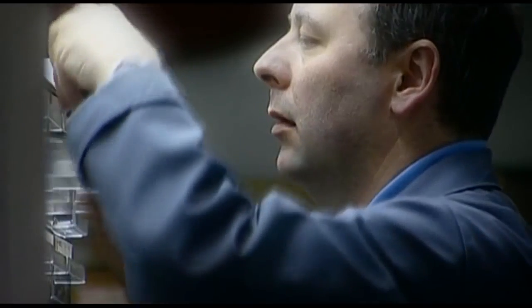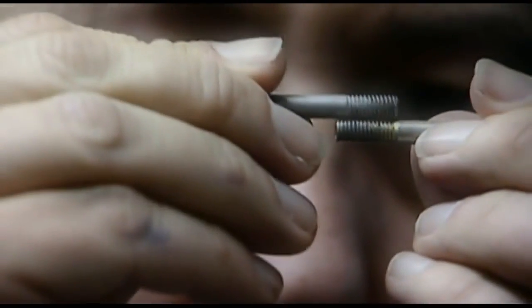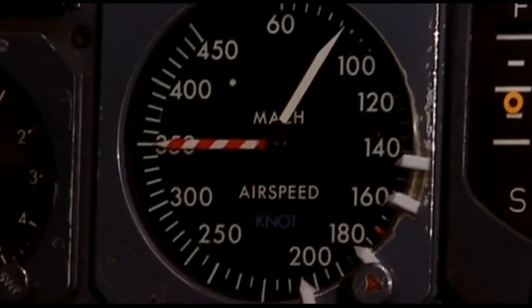Two years later, the industry would get another terrifying reminder. Ladies and gentlemen, this is your captain speaking. My name is Tim Lancaster. Welcome aboard this British Airways flight to Malaga. June the 10th, 1990. British Airways Flight 5390 is leaving Birmingham, England for Spain. 87 people are on board. 80 knots.